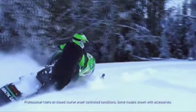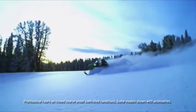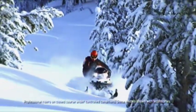There isn't one particular thing that makes the M-Series so dominant in deep powder. Rather, it's all the components working together that create a ride with perfect mountain riding ergonomics and industry-leading horsepower, all packaged in a feathery light machine that's as bulletproof as they come. The foundation for this ultimate deep powder ride is the M chassis.